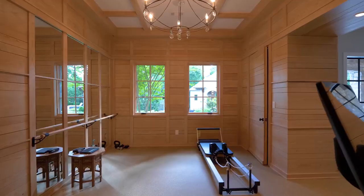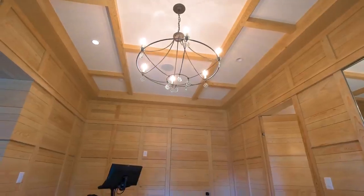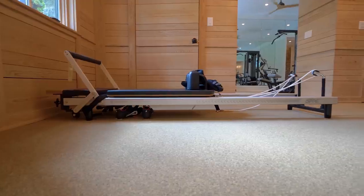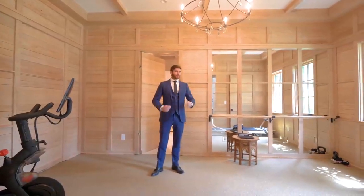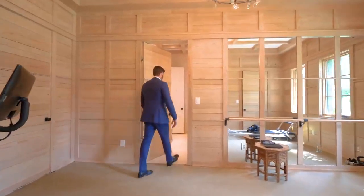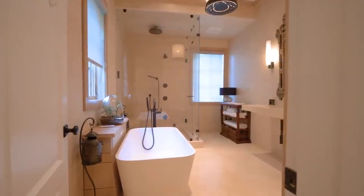Then off to the left, this is cedar on the walls, so it smells delicious in here. We have the Peloton in the corner, and we actually have a Pilates machine in here with this awesome cast iron chandelier overhead. Even just the feeling in here, it's very serene. And even further back at the end of this cedar area, we have the spa.